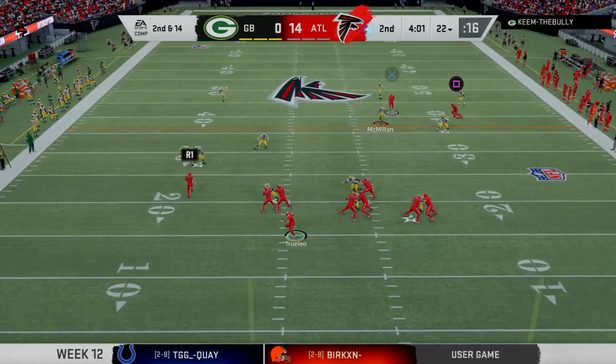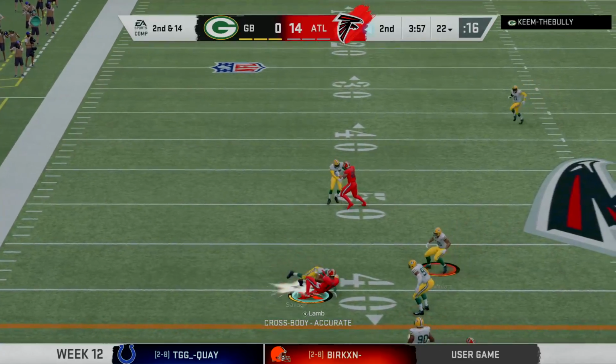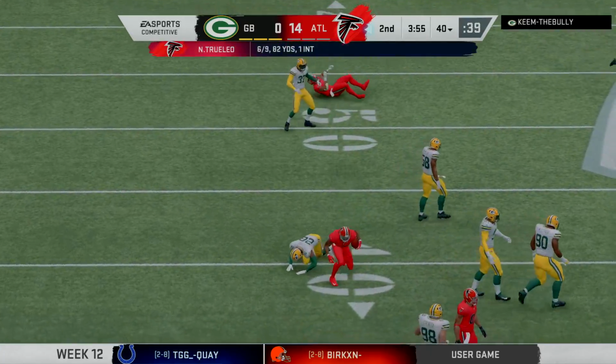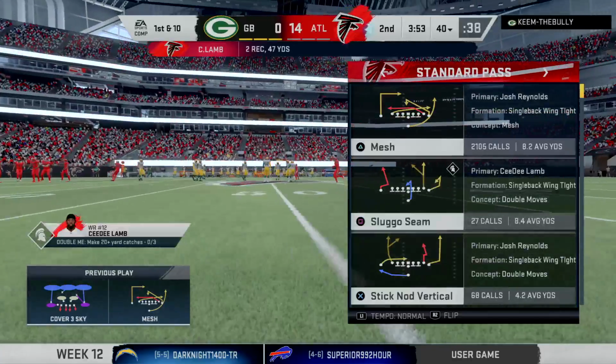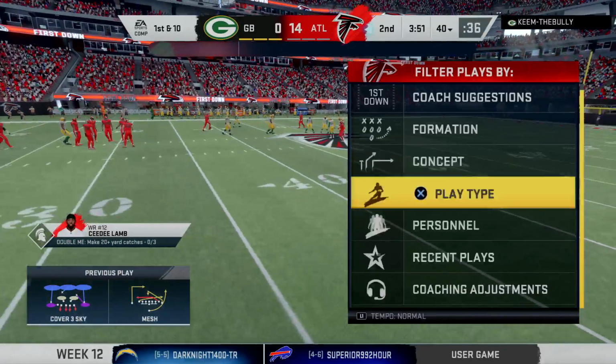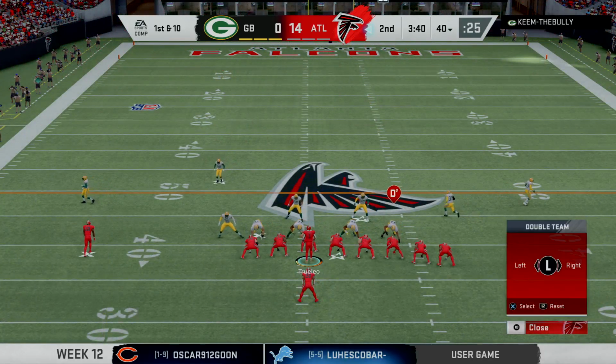Now back to throw. Being chased out left. Throw left side complete. That's Lamb. And he takes us up to the 40-yard line before being corralled. 17 yards and a 1st down for Atlanta. 1st and 10 at the 40-yard line.